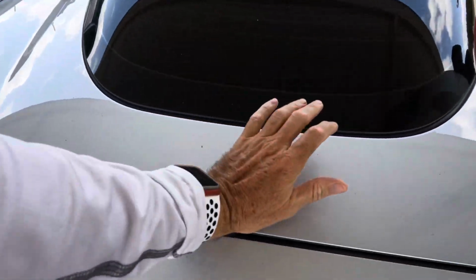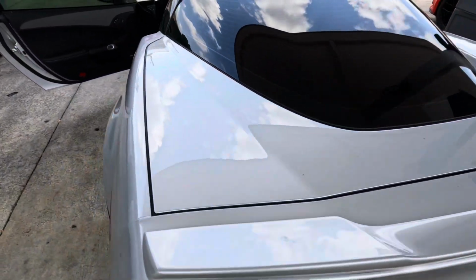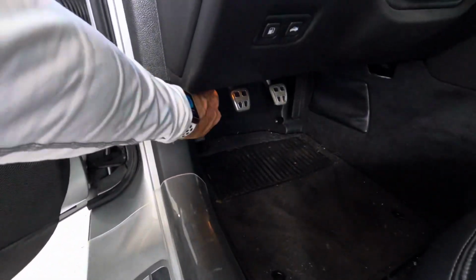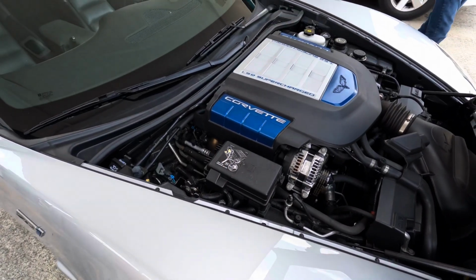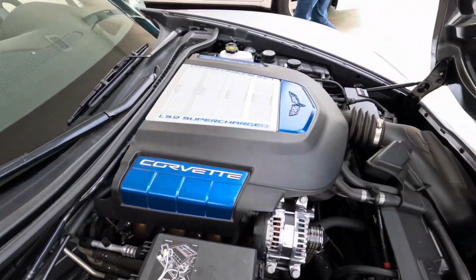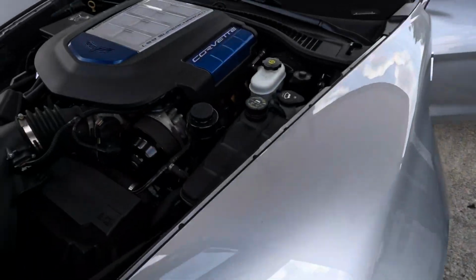There's a decent amount of trunk space in the back to carry a few bags. Popping the hood reveals the carbon fiber hood. You'll notice a little cutout for the supercharger. That's the supercharger on top, that's silver there.